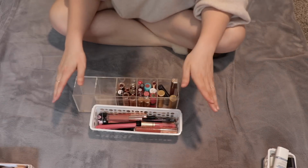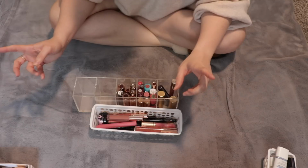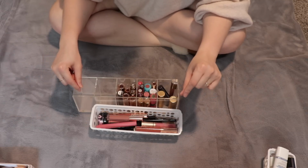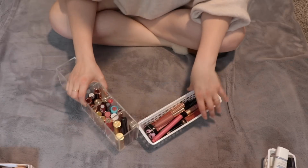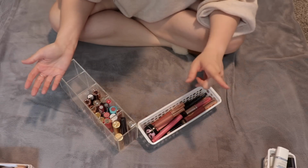So the next category is lip products, and I have been having so much fun trying new formulas and brands, but I've also been able to finish quite a few products, which is awesome. So I feel like I'm rotating through this portion of my collection really well, and I'm very proud of that.